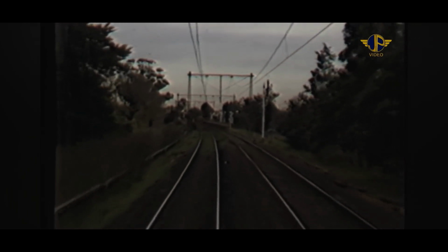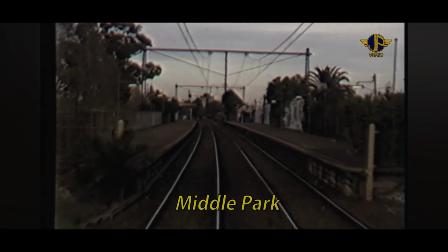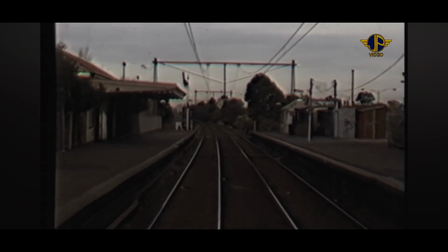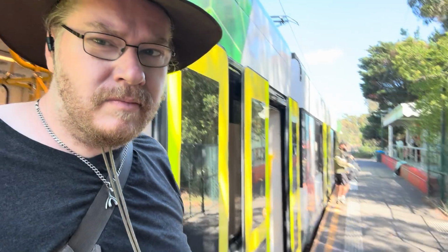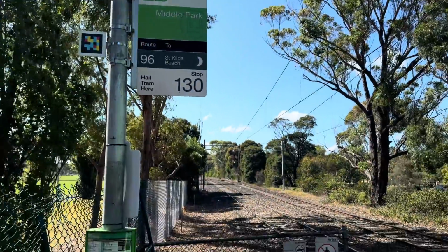Oh yeah, you can see the difference pretty clearly. When we finally get there, there we go. All right, we made it. Let's get out and have a look. Any moment now. Okay. Oh, this one's Middle Park.